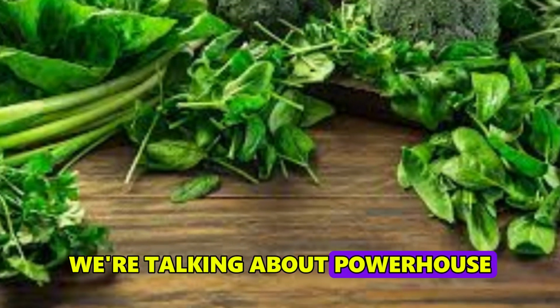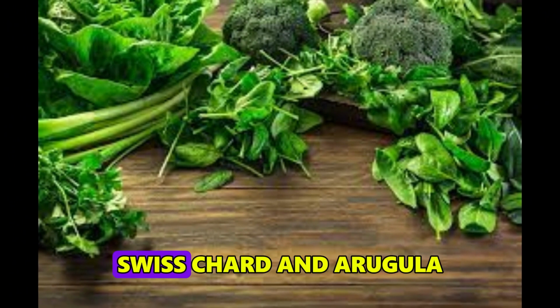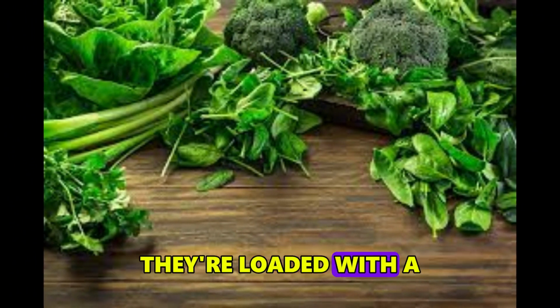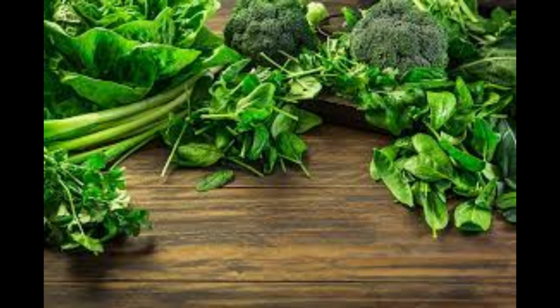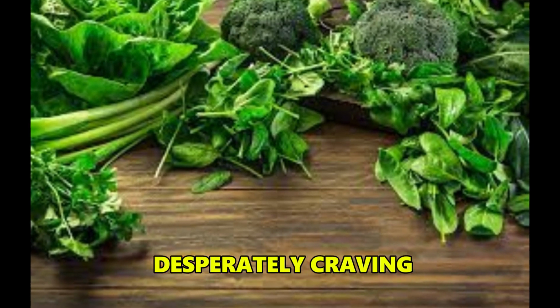We're talking about powerhouse greens like kale, spinach, collard greens, Swiss chard, and arugula. These aren't just salad fillers. They're loaded with a potent cocktail of minerals, vitamins, and plant compounds that your knees are desperately craving.